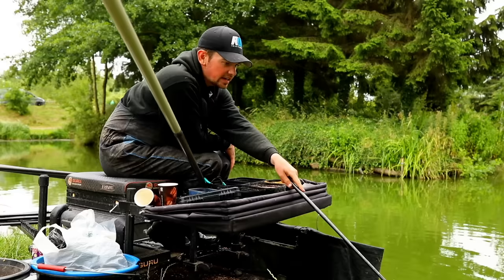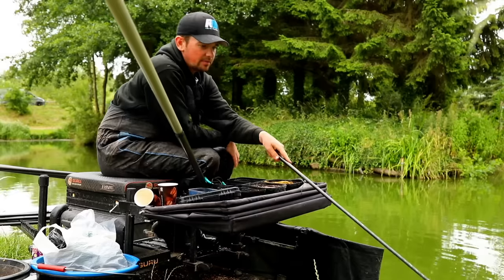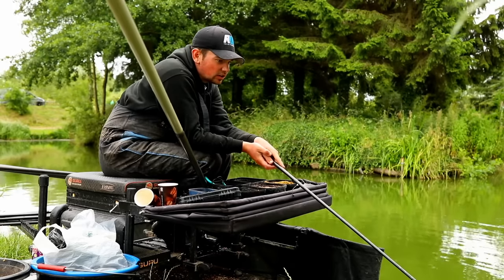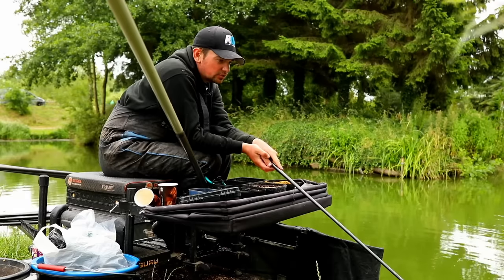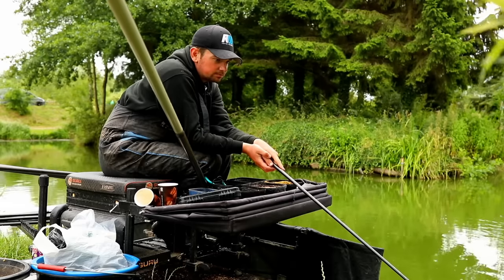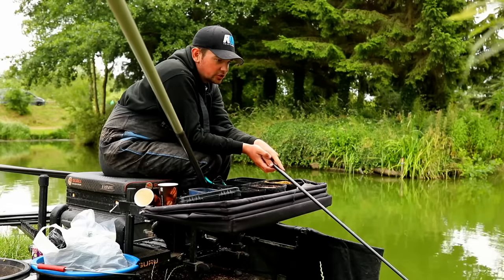I feel like if I stay down here now, I'll probably have somewhere between 130 and 140 pounds by the end. I feel like maybe I could gamble down the other edge and get closer to 150. This is what's going through my mind at the minute, so I'm just going to see what happens this chuck.